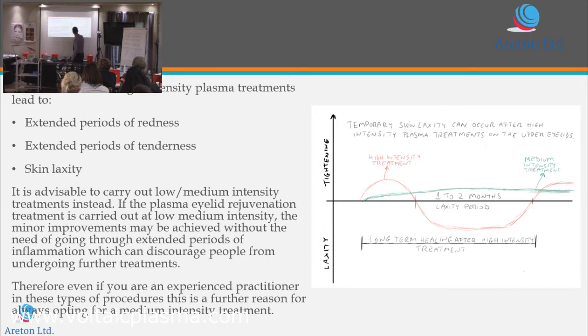So when you have a high intensity treatment, what you'll find is, we have not measured it. It's roughly what we've seen from the pictures, my personal experience and people saying. It's kind of difficult to measure the tightening. It's just what you get visually from the pictures, and from the way you feel as well.